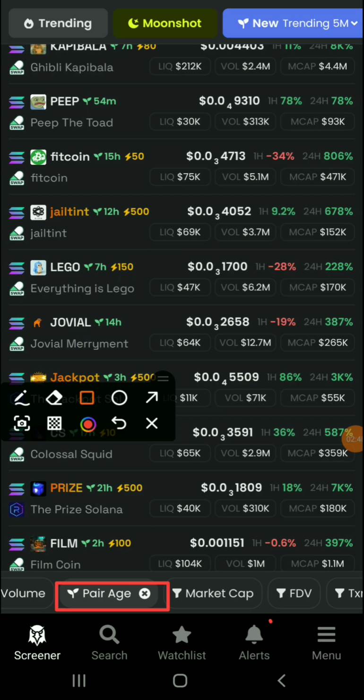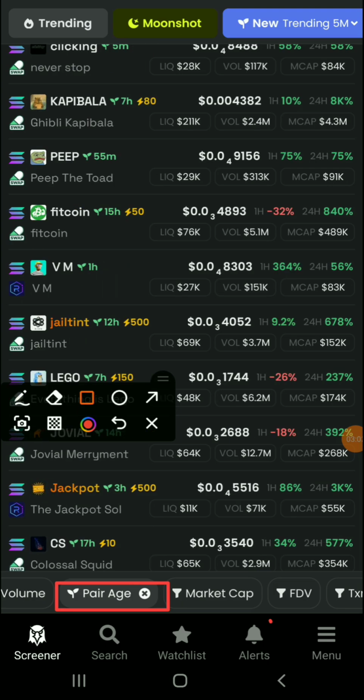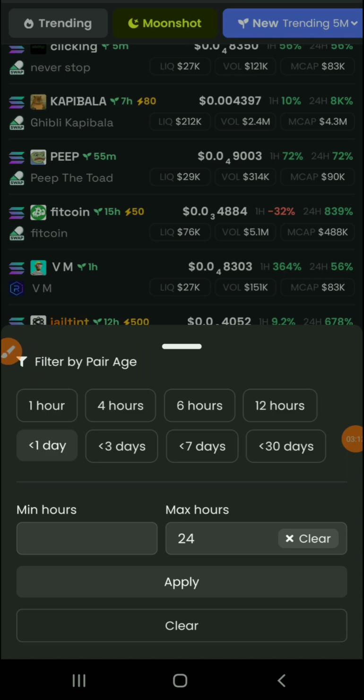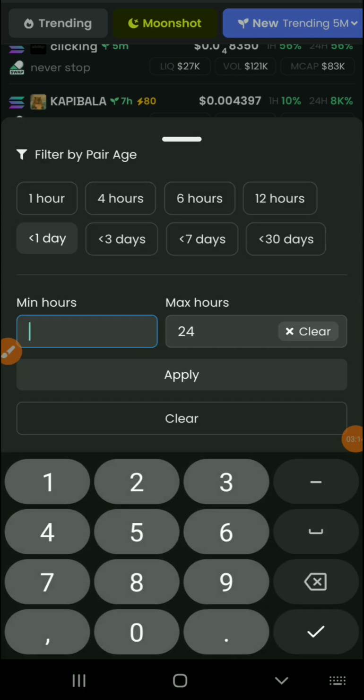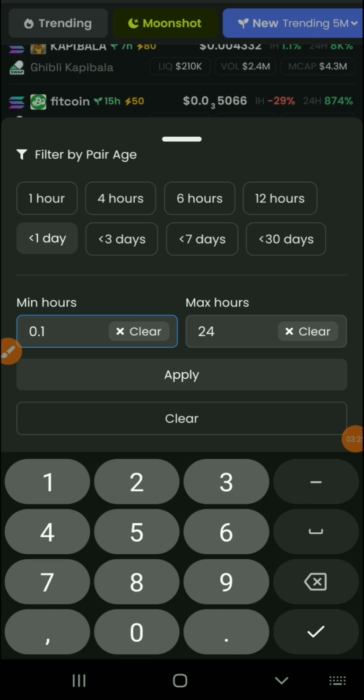Only then can we get in, snipe, and get a little bit of percentage, let's say 1.2x, 1.5x to 2x, and then just go out of the market in case it wants to get rug pulled. We've got what we want to get, and then move out of the market. So all you have to do now is to click on this pair age. When you click on pair age, you're going to choose 0.1 hours, which is 10 minutes. I think the maths, 0.1 hour is 10 minutes and above.